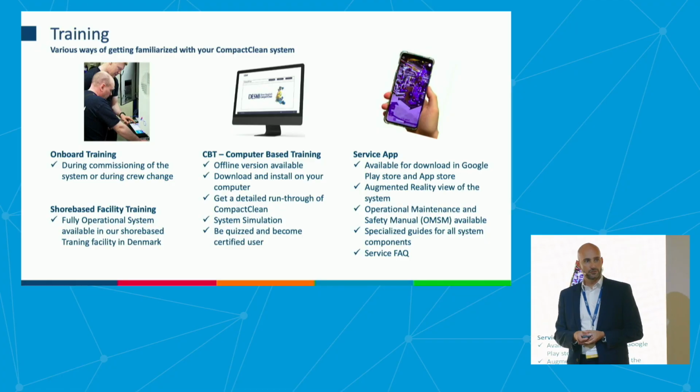Working well for us. Then when the system has been commissioned, of course we leave the vessel, but it's really important that we leave somebody behind on the ship who can actually operate and also maintain the system. And therefore training is actually key to a good customer experience. And again here, our service engineers play a key role.